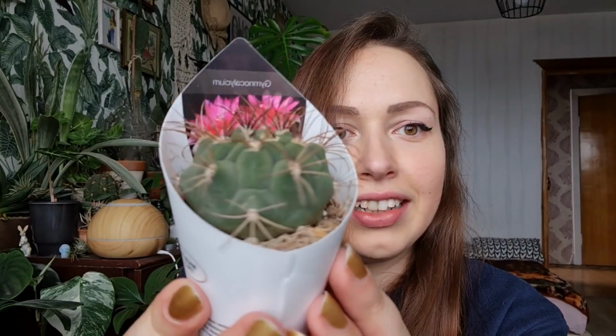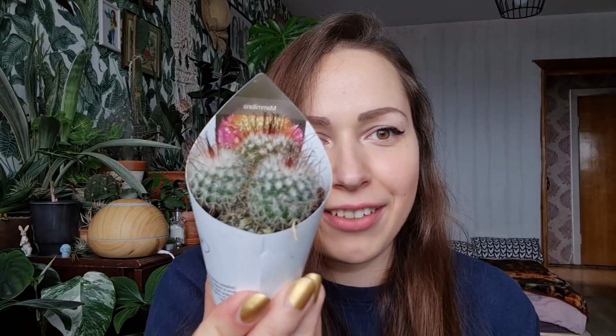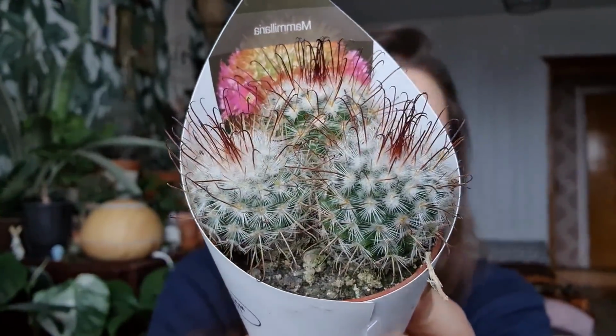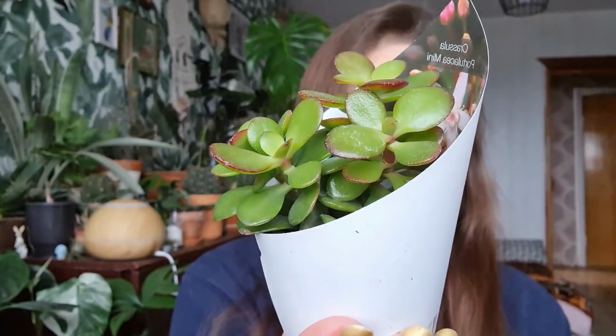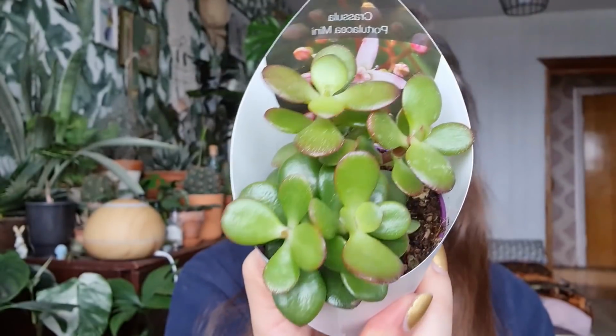So I got 3 cacti and 1 succulent. One of these cacti is Gymnocalycium. Really, really cute variety. Then we have this gorgeous Mammillaria. In one package for €1.09. Oh my gosh. For €1.09, I got 3 different cacti. This is really exciting and a really lucky find. So this one, for example, is Crassula Portulacea Mini. And this is just a simple jade plant, but I love that it's already sun-stressed and has these beautiful red edges.